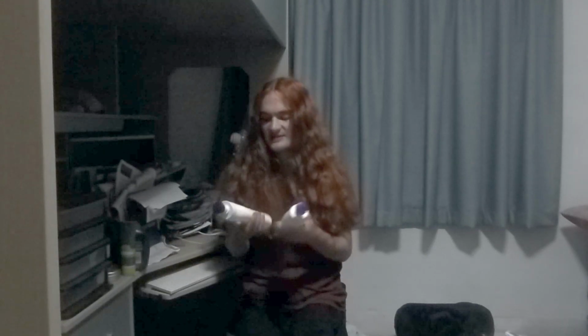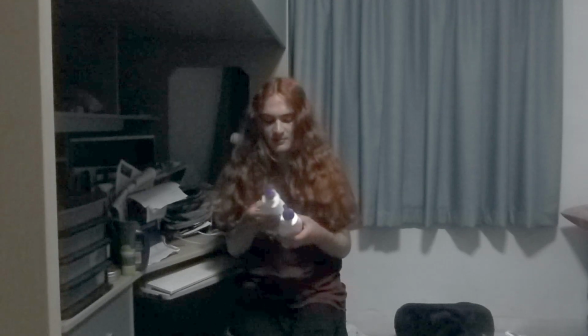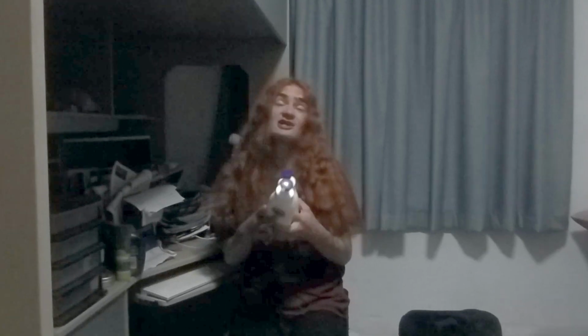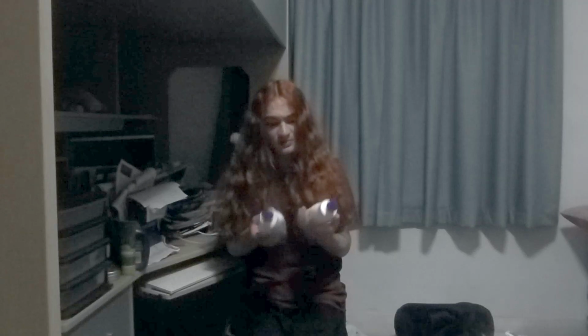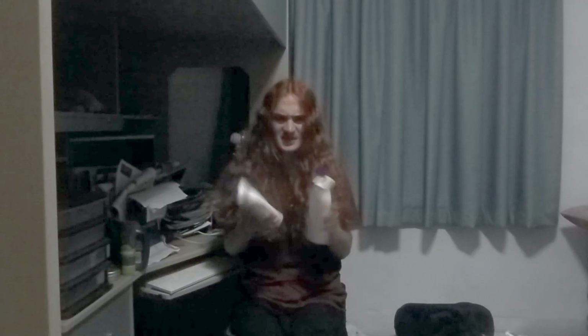Then got two of these Nivea Firming Body Lotions. These I got as a gift from someone because they had to give these away. And is it Nivea or is it Nivea? I actually don't know. Maybe it's actually Nivea. Whatever. These were honestly pretty good. A bit heavy, but I still like them.